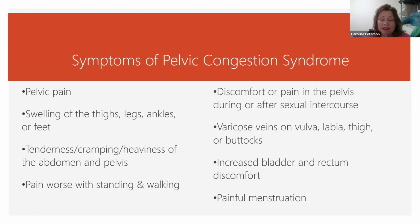And that's because the veins are asked to work harder if you're standing, because they're working against gravity. And if you're walking, you're causing the blood to circulate more. And so then the veins are not only working against gravity, but they're also having to work faster to bring that blood back to the heart for reoxygenation.